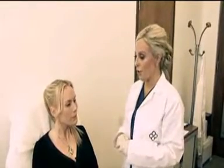Treatment won't take very long at all, it takes a couple of minutes. Again, it's non-invasive, non-surgical, it's safe. These products are FDA approved, and the other key thing is that it'll probably last for possibly 12 or 14 months, so you'll really get a long time out of it.